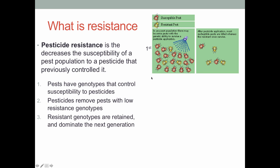And the reason that most of them are susceptible is just that no pesticide company is going to market a chemical that doesn't kill most of the pests, right? But within that population, there typically is going to be at least a handful of individuals that are resistant to the pesticide, meaning that the pesticide doesn't kill them as well. They may be 100% resistant, so that you spray a huge quantity on them and they survive, or it's possible that they're just a little more resistant.